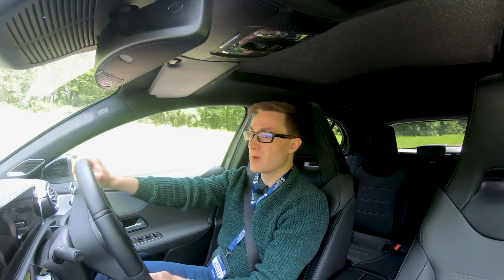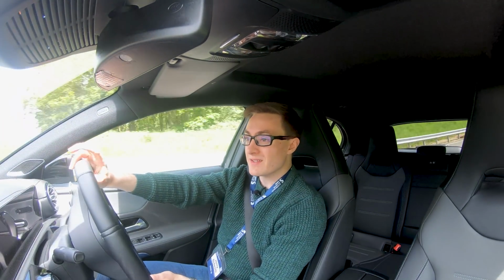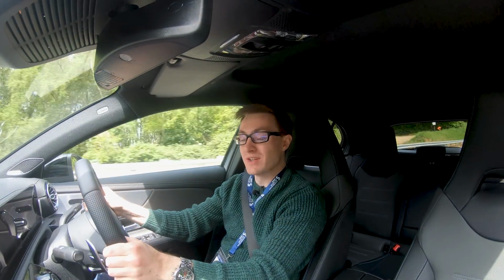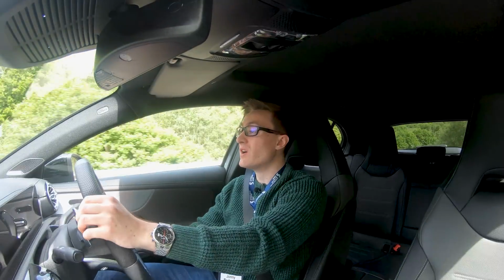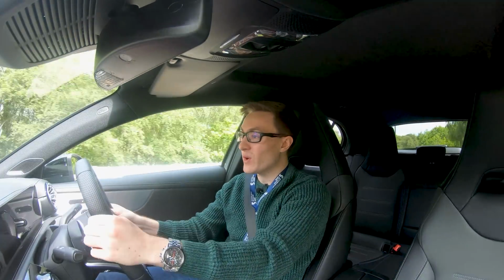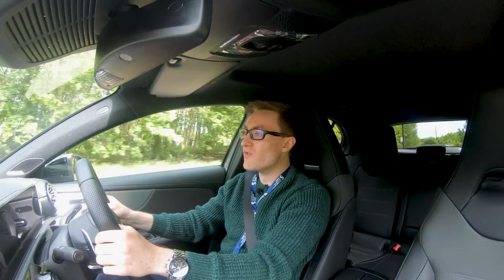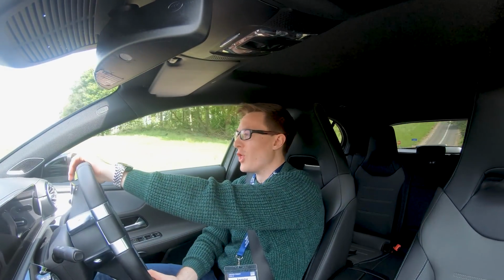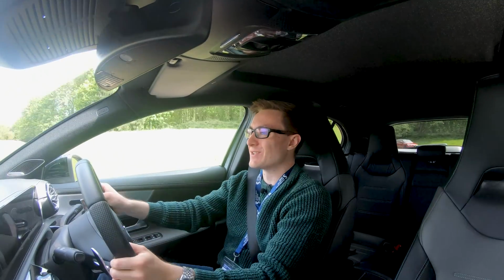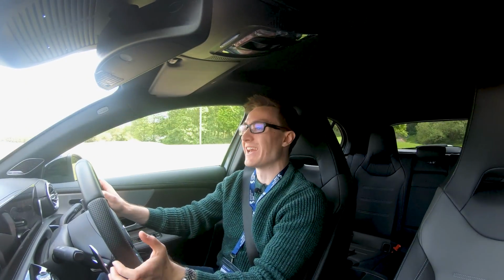In fact, I would almost go as far as to say this car has almost nailed my definition of a hot hatch. And given this is only the A35, I cannot wait for the A45. I was really expecting this to be tame. It is not. Oh, those pops and bangs, they're so good. They're intoxicating.